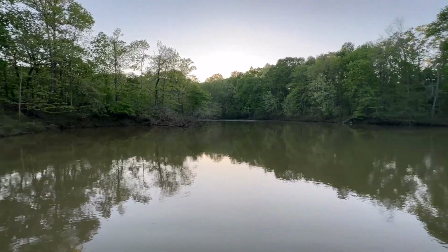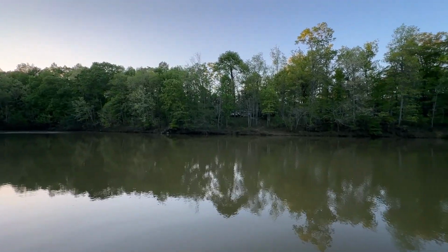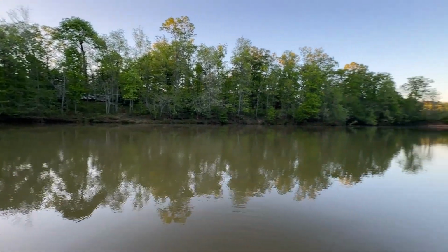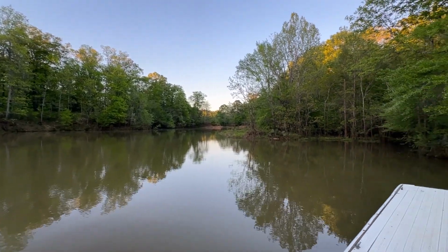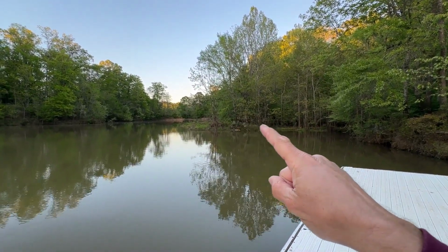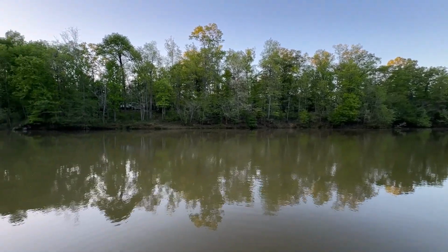So, yeah, nice to explore. And you can see the Katoma Campground right across there. We're in Antioch. Antioch is right off to my right. Our campsite's just on the other side of this little peninsula here. And that's the Katoma Campground across the water there.